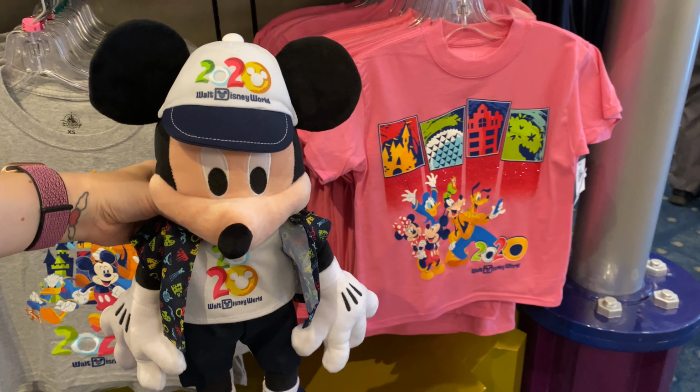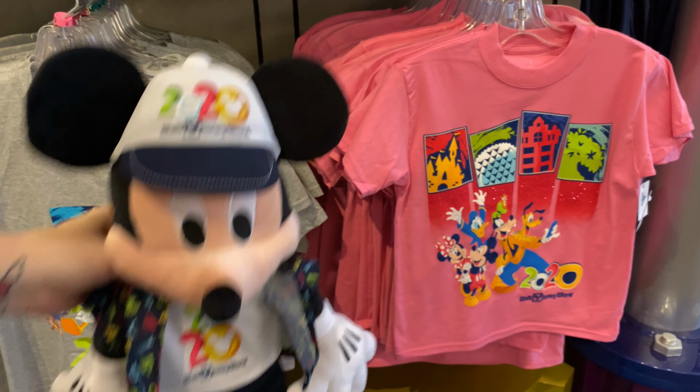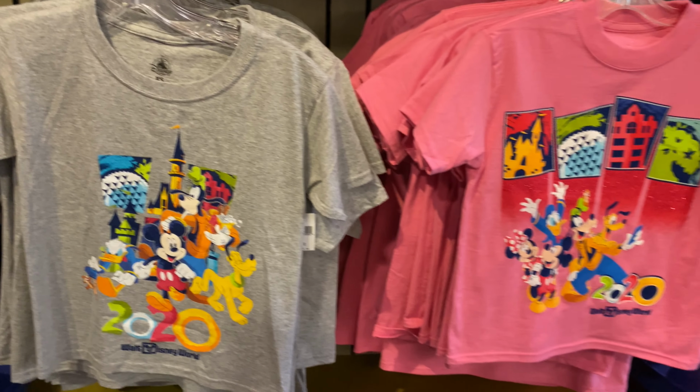With his 2020 merch. Adorable. I like that pink shirt, and there's a gray one.